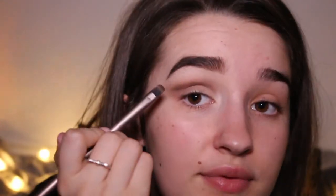Oh, yes, yes. So I'm just blending that as I go as well, but not too much, otherwise you lose all of the lineness of it. So I'm just going to carry on building that, and obviously towards the outer corner build it up so that the outer obviously looks darker.